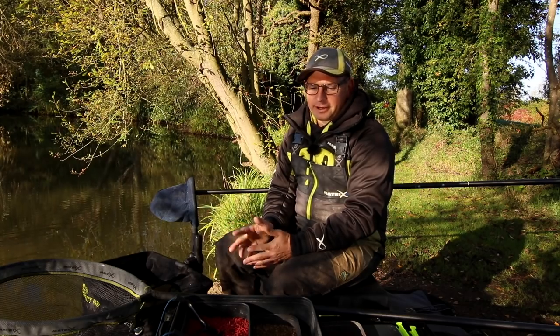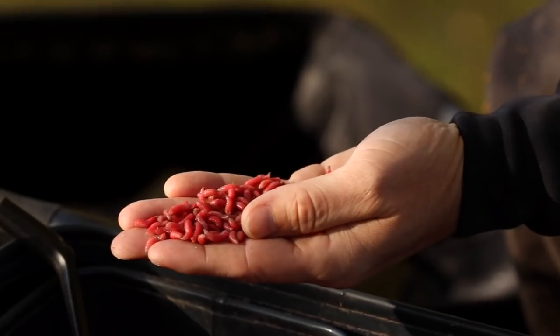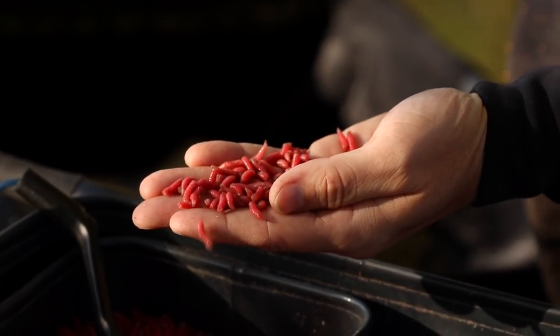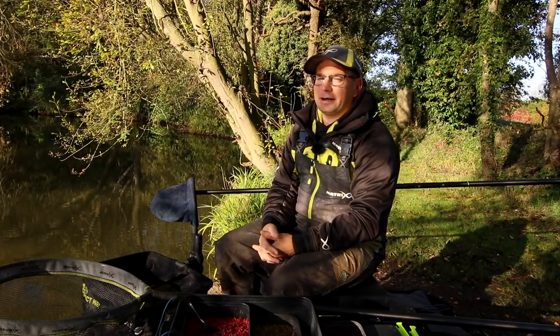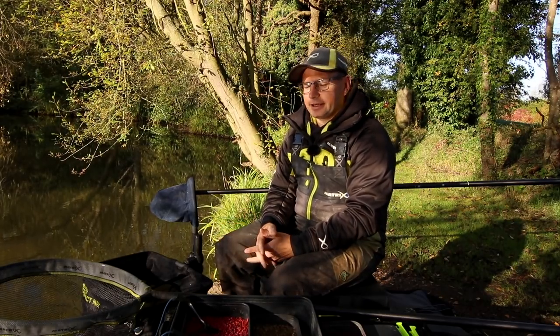But I'm going to keep it quite simple. I've got a few baits with me. Maggots, which I think are absolutely vital at this time of year, just for targeting roach and skimmers. As well, you can catch crucians, you can catch tench, you can catch perch on them, but I just find it's the bait that's going to catch every single species that's in this type of water and get you the maximum return on the day.